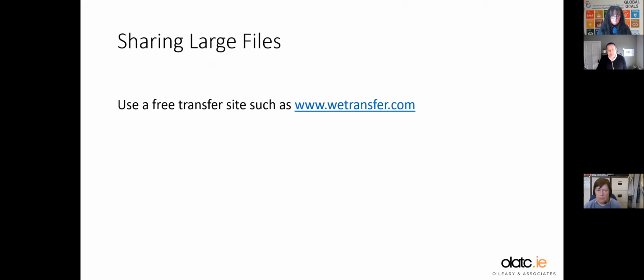If you're sharing large files, again, what I use, if I'm doing a feasibility study for a client, there'll be images on there in terms of drawings, in terms of 3D rendered images of buildings, a lot of information there. You might have a file that might be like 20 megabytes in size. Some email servers won't accept it if the file size is too big.